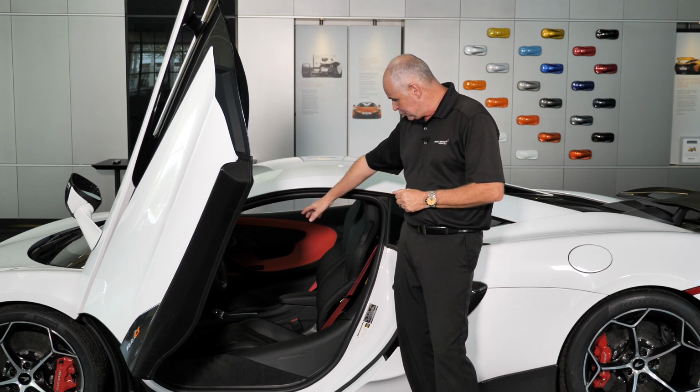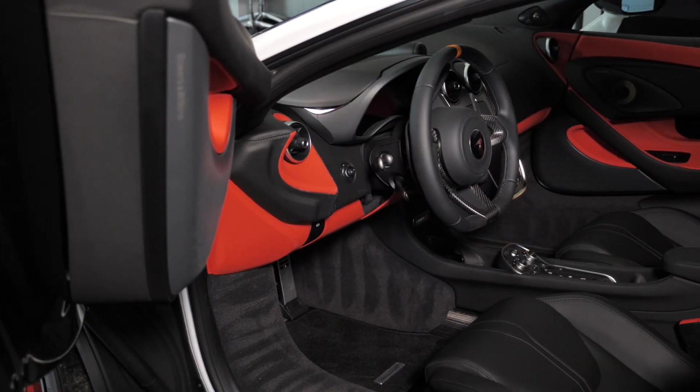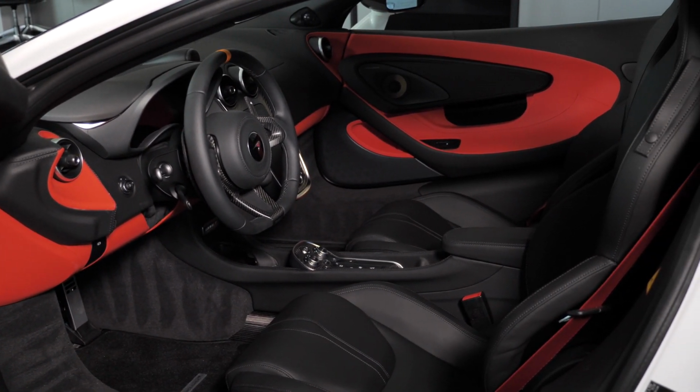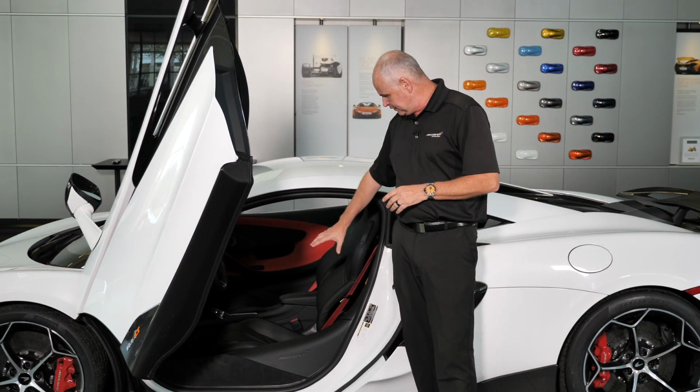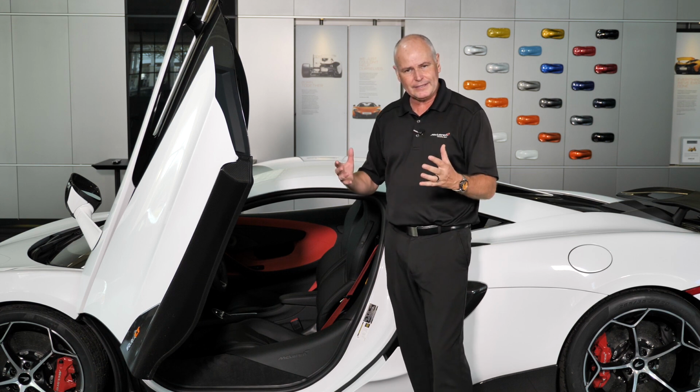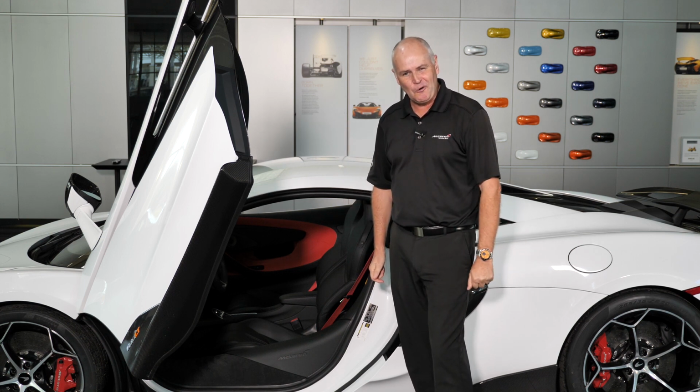The carbon fiber is all optional in the car, but we recommend that just to join in with the exterior carbon. It's just a nice look throughout. There are limited options on the interior colors because generally she's going to be used on track, so they don't offer many light colors. It's all ready to get in and go.